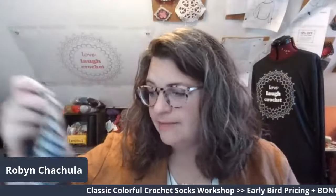With a sweater, we want lots of drape, or a shawl. We want something beautiful like that. Here, we don't want that. We want these guys to be tight and snug on our feet. You can't see my hand through it, and that's what you're going for. Right. But yeah, those are the 2 things with gauge, because it happens. Gauge drives everyone crazy.